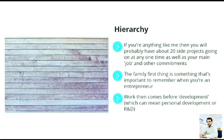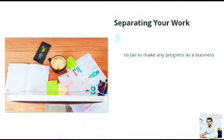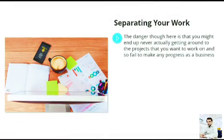Work then comes before development, which can mean personal development or R&D, because you've committed to your clients and employers when you take on these jobs, and delivering results on time is crucial for your reputation and your continued financial stability. Separating your work. The danger, though, here is that you might end up never actually getting around to the projects that you want to work on, and so fail to make any progress as a business because you'll be too busy fulfilling your day-to-day needs.